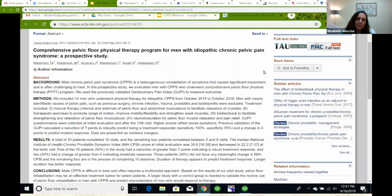The second study looked specifically at men with pelvic pain, and they also got 10 visits of physical therapy, and this physical therapy included manual therapy, therapeutic exercise, biofeedback, and neuromuscular reeducation. And they also found that after the 10 visits of physical therapy, these men reported a significant decrease in pain. In fact, 50% of the participants reported a very robust treatment response, 20% had a moderate response, and 30% did not have a significant change in their symptoms.